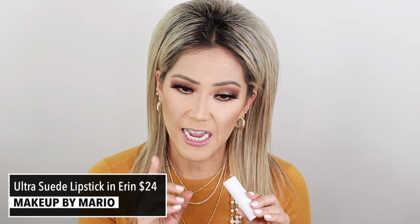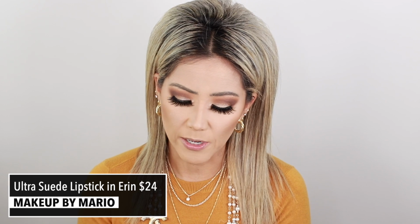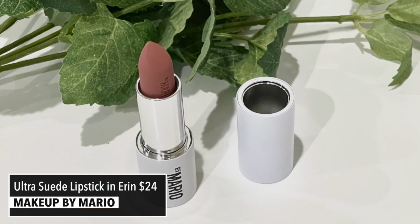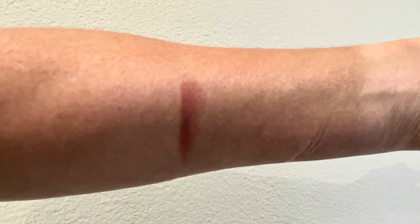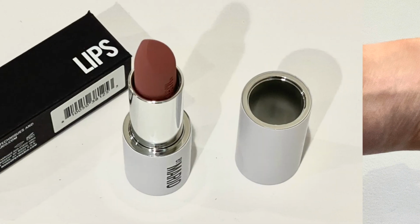I do want to try out this Makeup by Mario lipstick. I did purchase this during the VIB sale when I picked up this glam palette. This is the shade Aaron. It is beautiful. I'll show the swatch on my arm. This is a little bit more pink though than I wanted. I want to test out the formula though really quick.